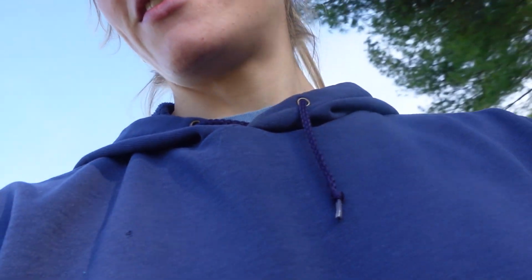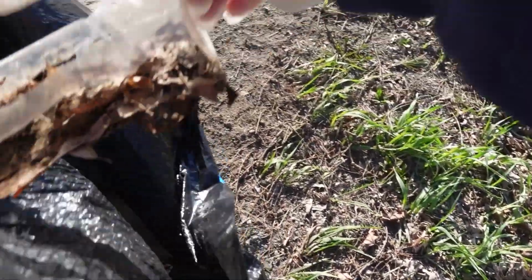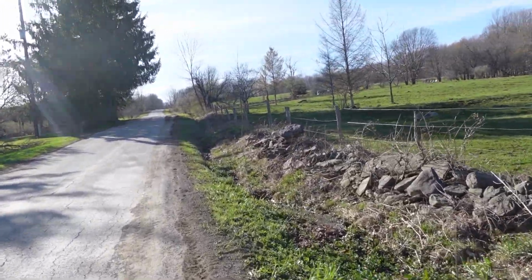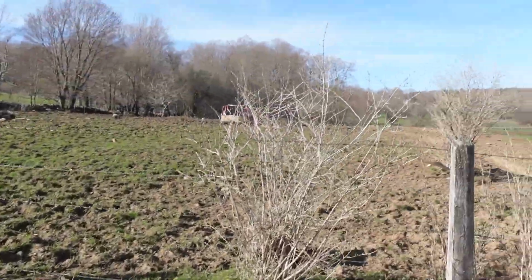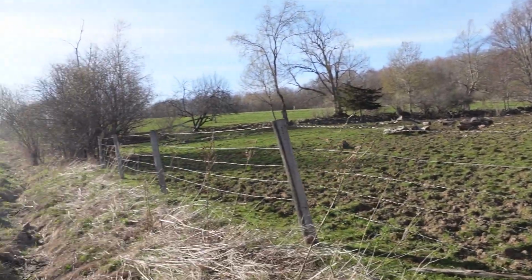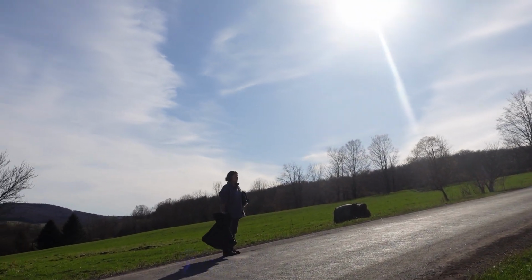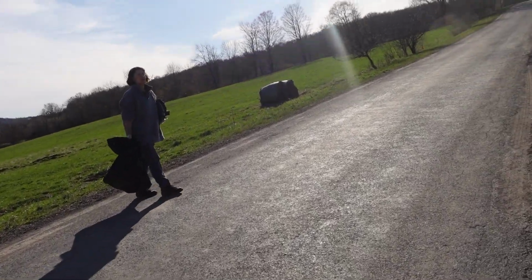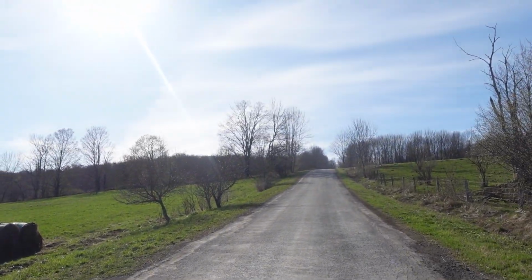Beer cans. Maybe it was the lemonade. So this is the gate to the pasture where the cows used to be above the farm. But we moved them up across the street over to where the big woods, the sapwoods, is. So we're headed that way right now, picking up trash. It's literally so nice out, you guys.